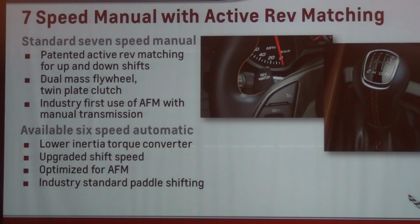I get the question all the time, why didn't you do a DCT? Well, there is no DCT that fits in this package and take the torque of this engine, or to be honest, is compatible with the cylinder deactivation. The AFM, the DCTs are not particularly friendly to 4-cylinder operation, so even if we could find one that fit in here, it would be a huge challenge. And you get way more fuel economy out of cylinder deactivation than you do out of a DCT.